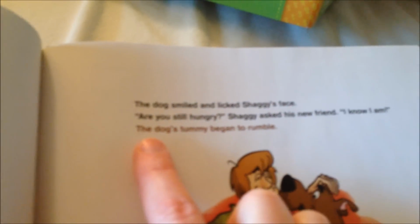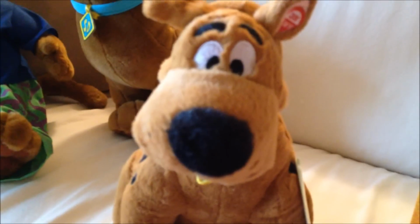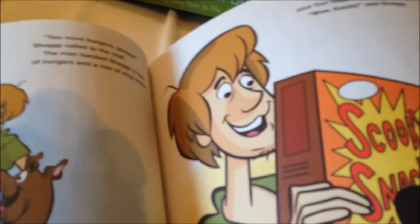Oh, here's a good one. The dog's tummy began to rumble. Dinner time. Ooh, the dog's tummy began to rumble. This story's making me hungry. It really is, isn't it, Tubby?